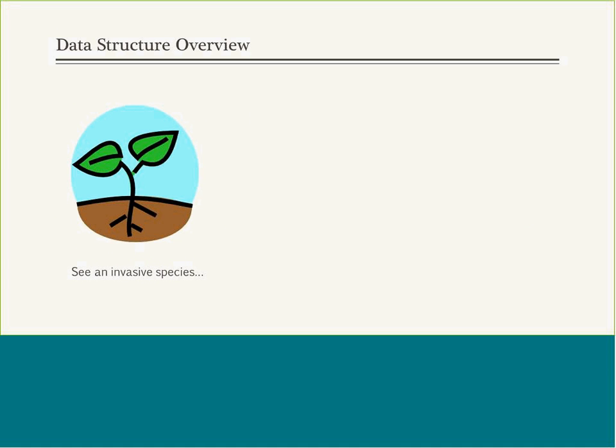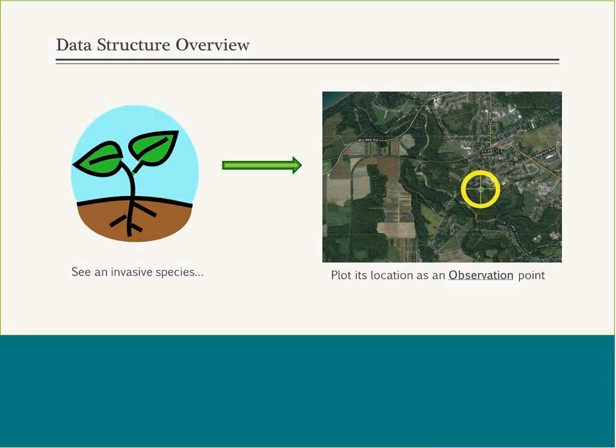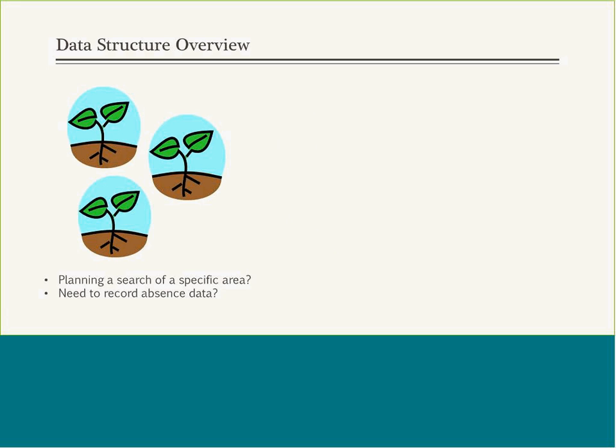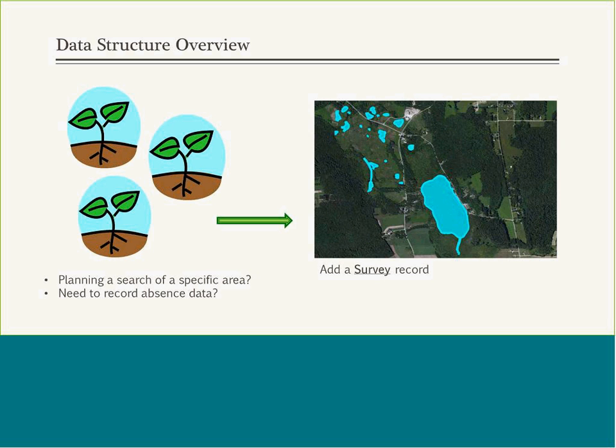Okay, so the data structure. Let's just go over this real quickly. Whenever you see an invasive species, what you're going to do in iMap is plot its location as an observation point. Record the patch size for something, you enter an assessment record. And again, this is getting into the advanced data that we will really talk about a lot as we go through this training. You're planning a search of a specific area, or you need to record absence data, like you looked for something and it wasn't there. What you do in either of those situations is add a survey record.